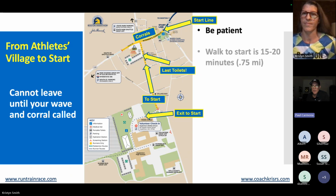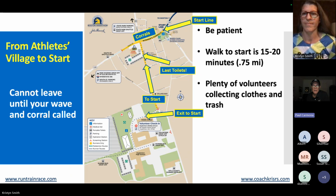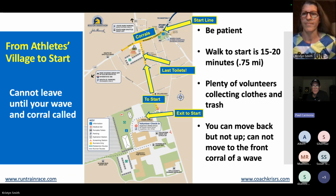Just be patient. You see a lot of people trying to shove their way into the corrals. It's not a good idea. Just wait. You'll get in the corral. Again, the walk time from the Athletes Village is about 15 to 20 minutes, 3/4 of a mile. Once again, plenty of volunteers are collecting clothes and trash.